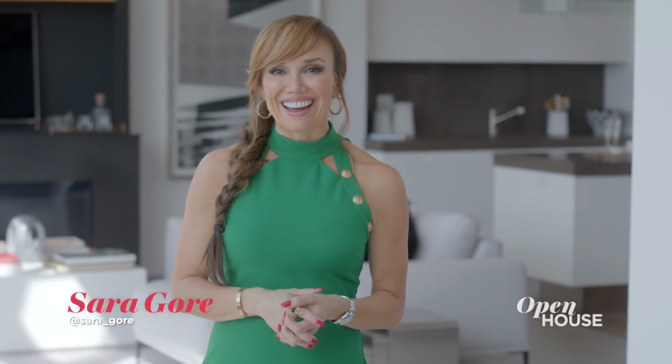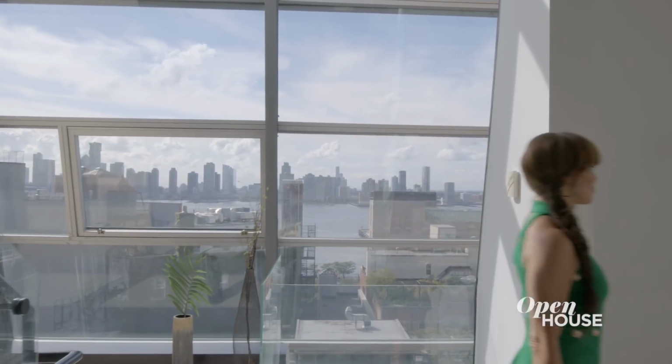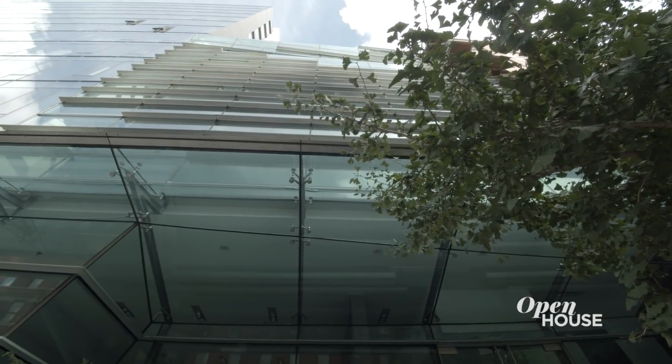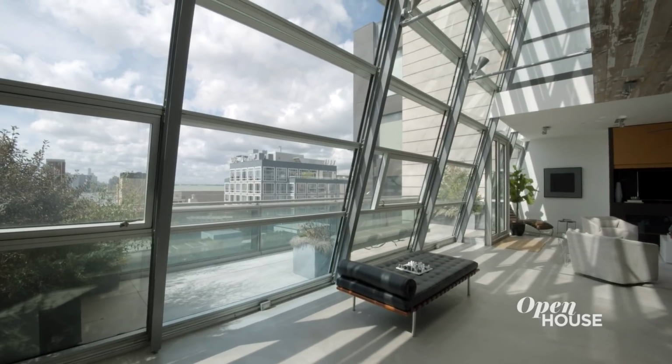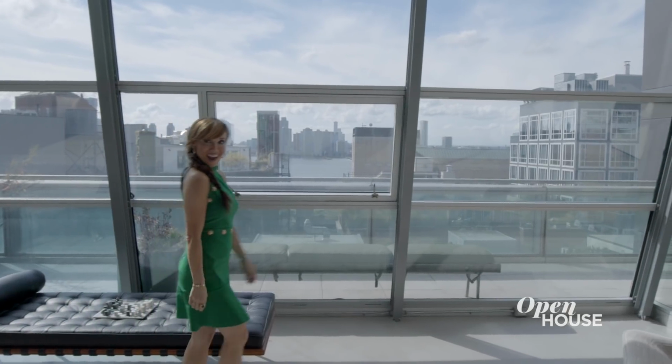Welcome to Open House. This week is all about bright and airy design. So it's fitting that I'm coming to you from this impressive duplex penthouse in New York's Hudson Square neighborhood. The building, with its distinct sculptural facade, was designed by architect Winka Doubledum, and it's become something of a neighborhood landmark. These angled floor-to-ceiling windows allow for panoramic views from virtually every area of the home.